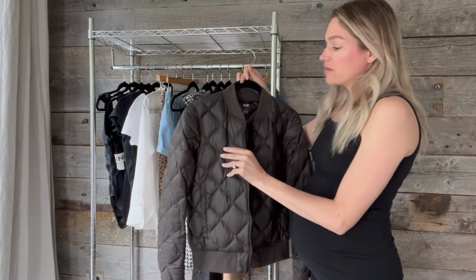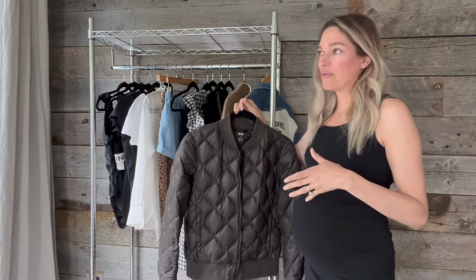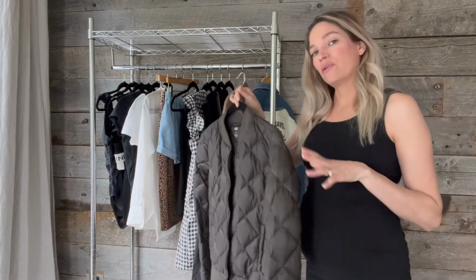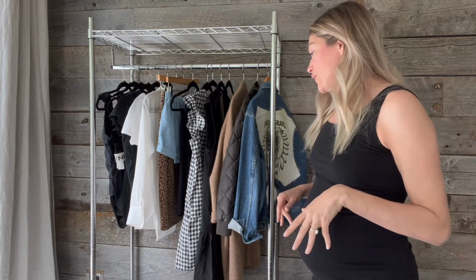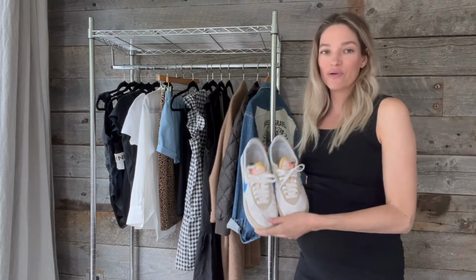And this one having the little puffiness, if it's colder, maybe in the evenings or something like that, you might want something just a little bit warmer. I would opt for this. Last thing I want to mention are shoes. So I've already talked a little bit about wearing sneakers. I would say this is my number one go-to.